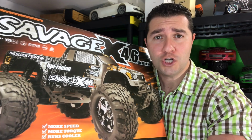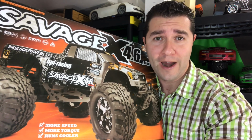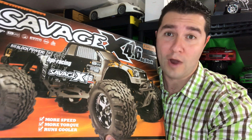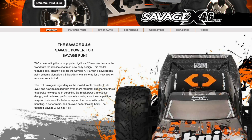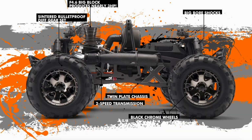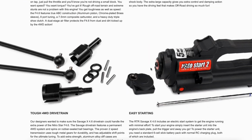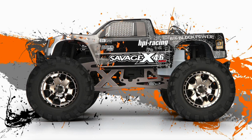Let's go to the eBay auction, take a look exactly how much it sold for. We will talk about whether I think it was a fair and decent price, or should you pay a little more for the brand new one. The Savage HPI 4.6, as seen on the HPI Racing website. It looks as good now as it did when it was still brand new and not superseded by the newer GT6. The question is, how much is it actually worth? We're going to take a look at the eBay final selling price in about a minute from now.